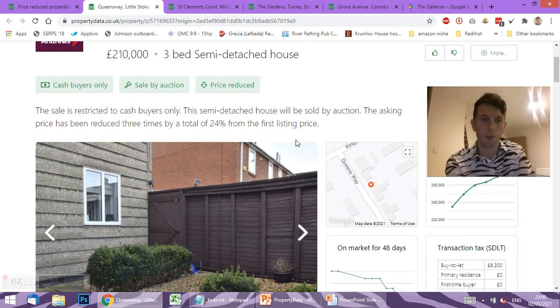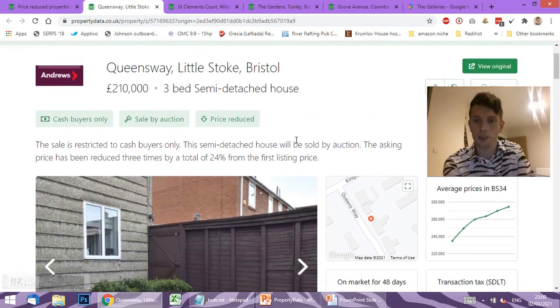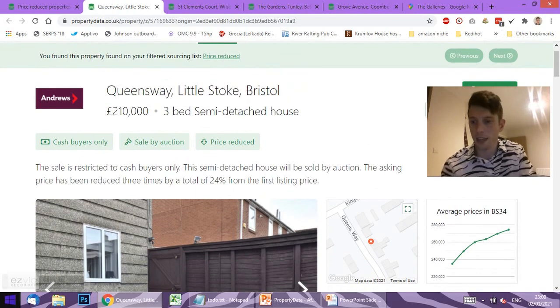A bricklayer put up a whole extension for a property for me recently. It cost us about 8 grand. So that's a whole brand new extension. Well, that's for the brickwork. So let's say doing the whole house just around the outside is going to cost us 10. So that's 210,000.